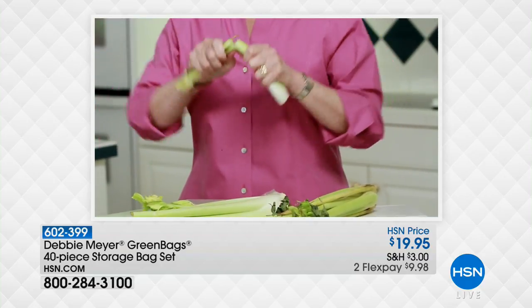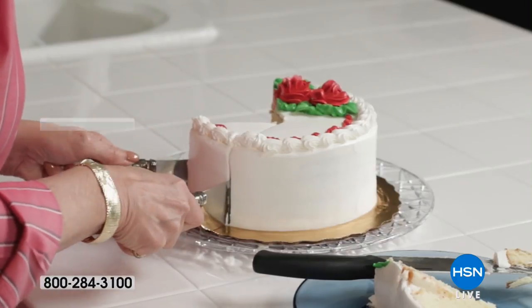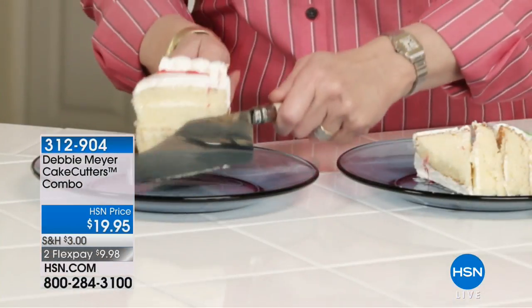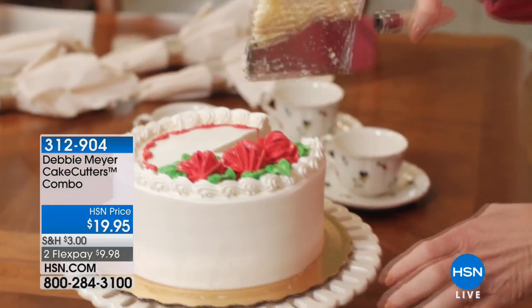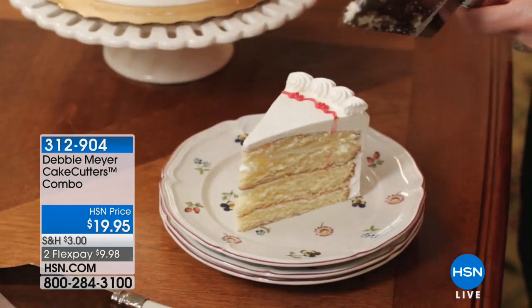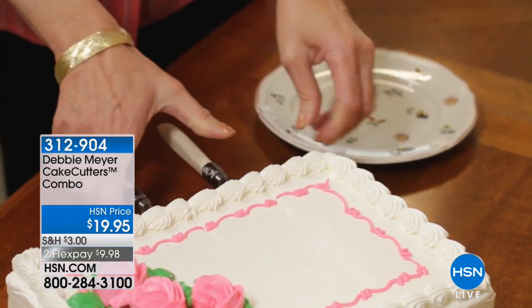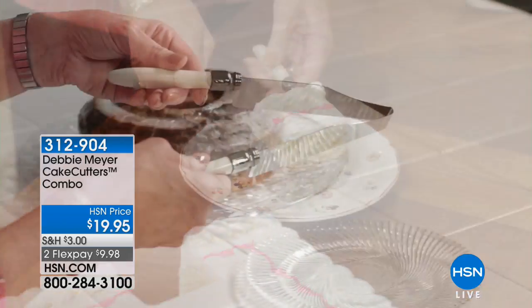Then, I had to show you this one, and I asked for this specifically, guys. We sold out of Debbie's cake cutters, because we all know there's weddings coming up, and there's baby showers galore, all that kind of stuff. Her cake cutters are finally back. They've been sold out since January. We have 2 Flex Pays for tonight only, and you get 2 different types. You get the square, and you get the U, and you get the V.